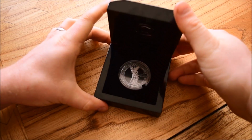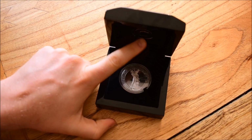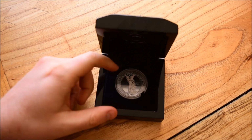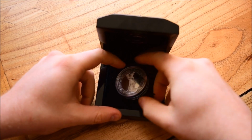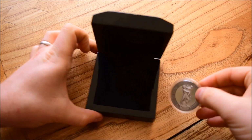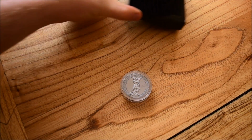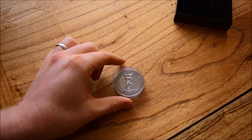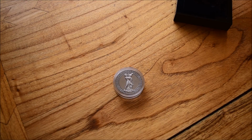Now, here is the coin. You'll notice there isn't a COA in here yet. That's because this is a preview coin. This is the one and only that they had in stock, and they very kindly sent it out to me to actually have a look at. So they haven't got the COAs yet, but I have been told that they will have them in due course. Now, what I'm going to do is put a quick cut in here, get some cotton gloves on, and we're going to have a look at this coin up close and personal without the capsule, because this is a pretty special coin.